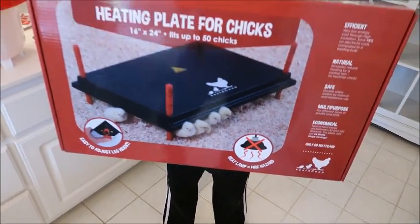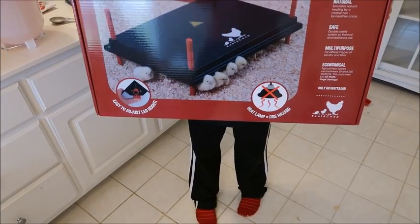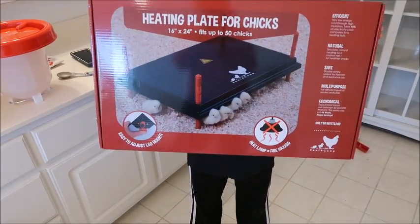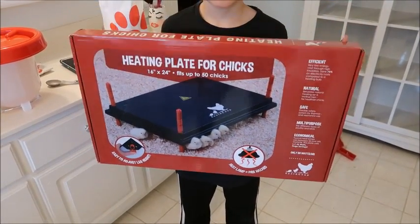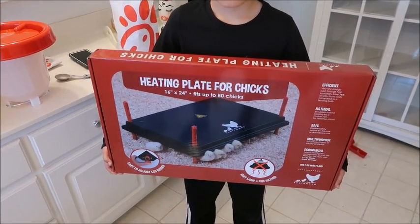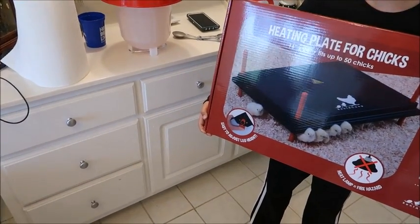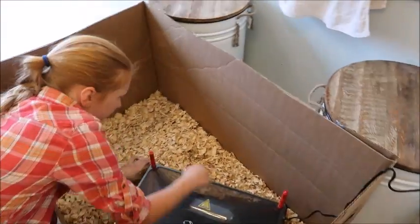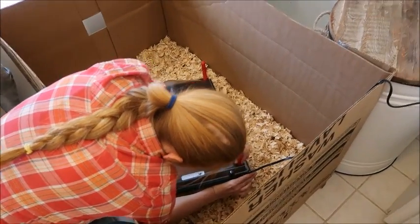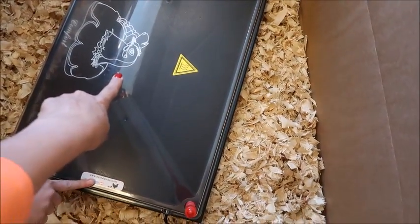The reason why we have chosen to do this heat plate versus a heat lamp, like you see right there, is that heat lamps have been known to cause fires. They cost you a lot more money in electricity, because you've got to remember, this thing has to stay on the whole entire time. This is basically acting as a mother hen would. The chicks have to really stay warm, with plenty of fresh water and good food at all times, but making sure that they're able to stay warm is so crucial for the health of your chicks.